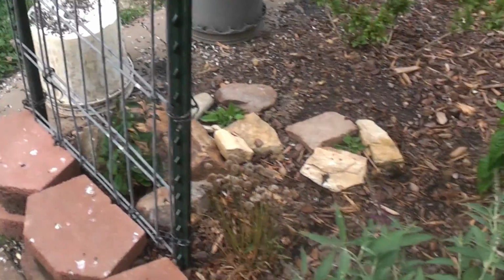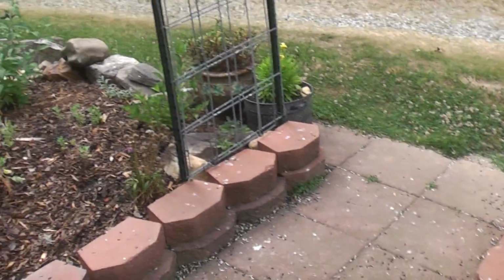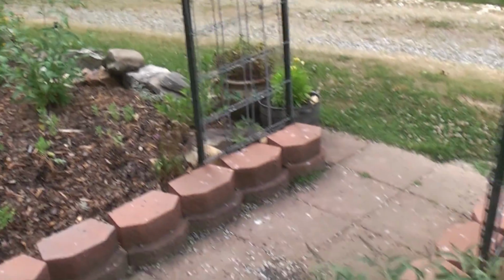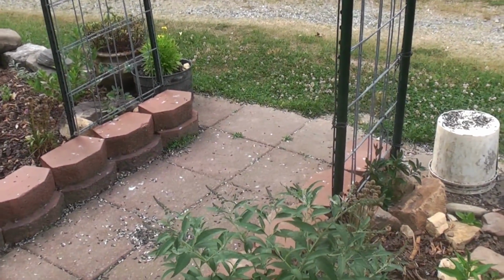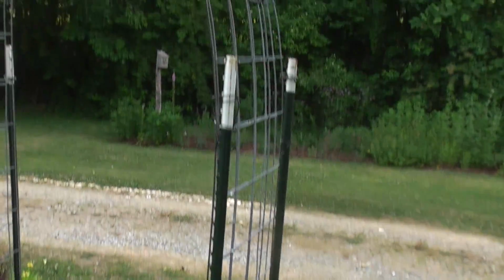Right here, last year I had a kind of a poorly constructed arbor here, and we had 16 inches of snow in December, and then the whole thing just collapsed.